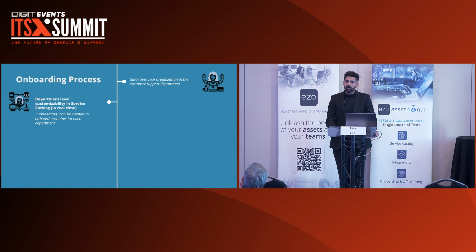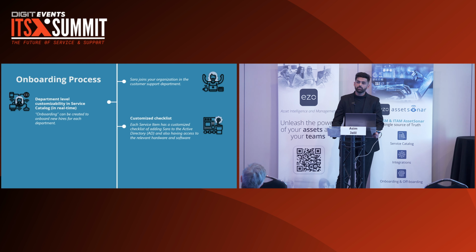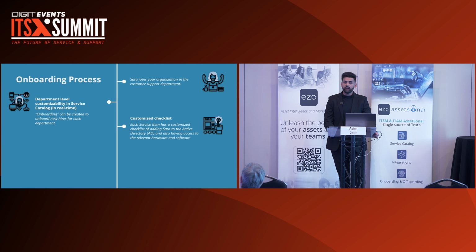So in Service Catalog, there is this feasibility where you can set the departmental level customization. So you can have different customizations for different departments, and you can create a checklist according to that department, and it's going to be customized. Like if Sarah has joined in the customer success department, what kind of integrations or systems does she need to start working on? And what is going to be the Active Directory and the relevant hardware and software solutions, which you will be using. So IT or HR initiates a request. Initiates a ticket for her to start in the customer support department.